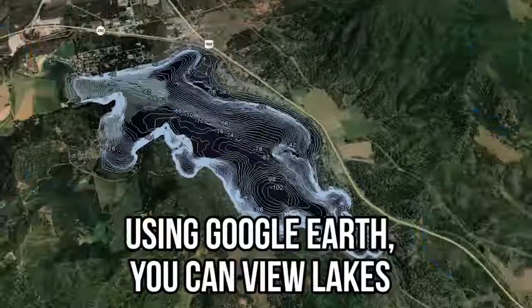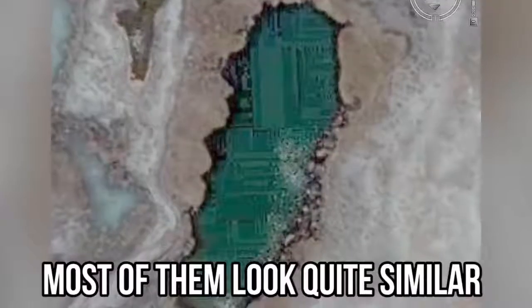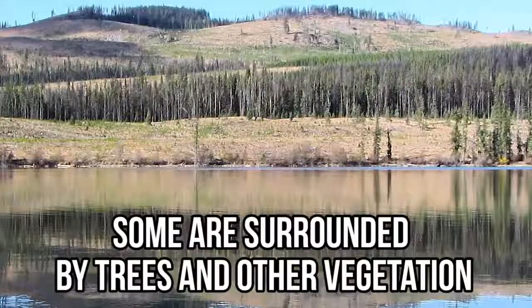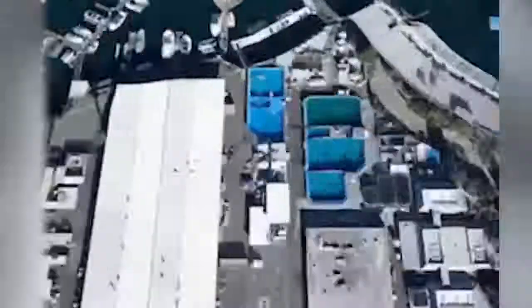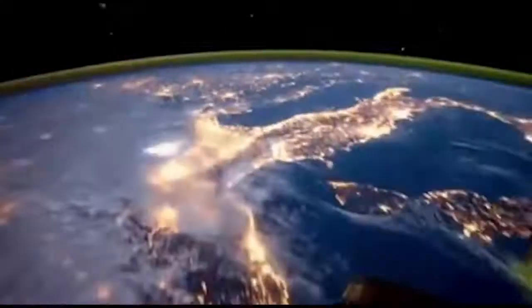Man-shaped lake. Using Google Earth, you can view lakes of all shapes, colors, and sizes. Most of them look quite similar. They're all large bodies of water, and some are surrounded by trees and other vegetation. When people set out to use Google Earth for the first time, pulling up the coordinates of a lake usually isn't the first thing on their to-do list.